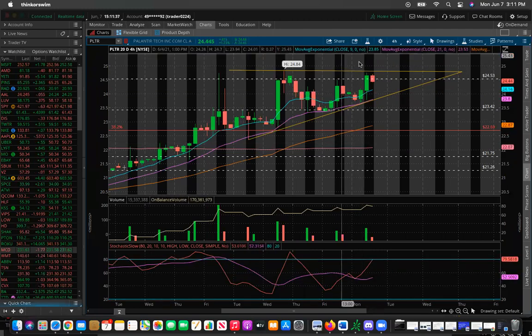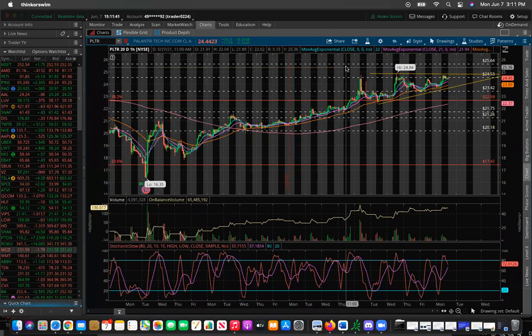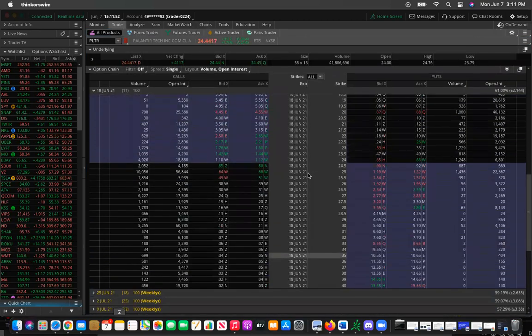Okay, so let's check it out on the hourly as well, because I might be entering a position in a different account here. Riding the 9 EMA very well. Okay, so chances are I'm going to enter PLTR calls to swing as well, but not in this account. All right, so let's break it down.